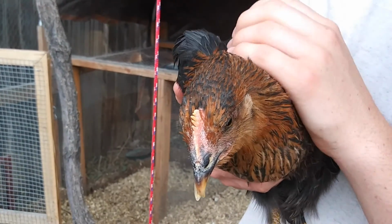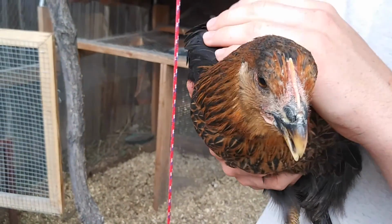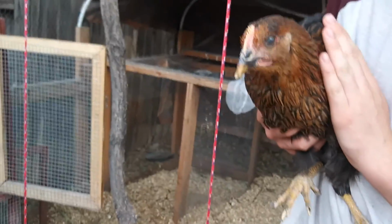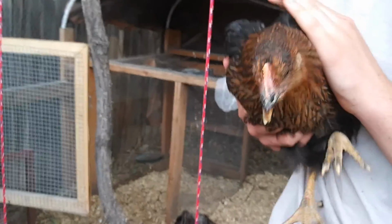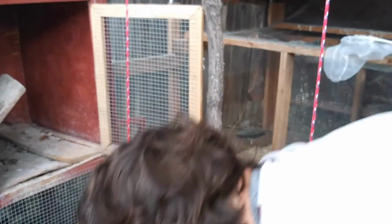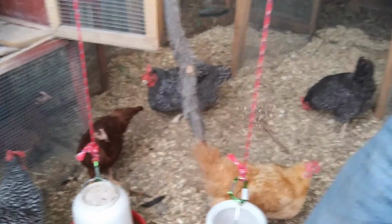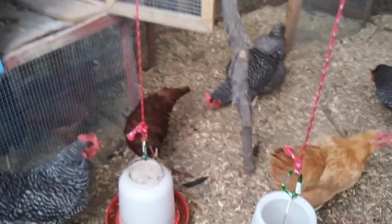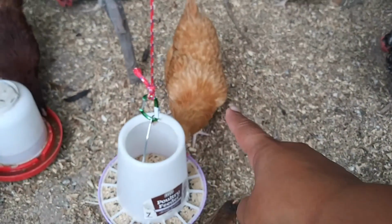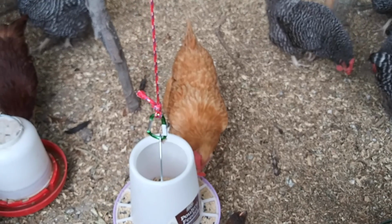And this is Leia. You can tell because she's all gold up front. The other one is not so gold, it's mostly just pure black, and that's Kylo Hen. So this is Leia, and that's Kylo Hen. And then we have Lucy and Ethel, which are the Reds. The only other chicken in here that we can tell apart is Marilyn here. She's our Buff Orpington.